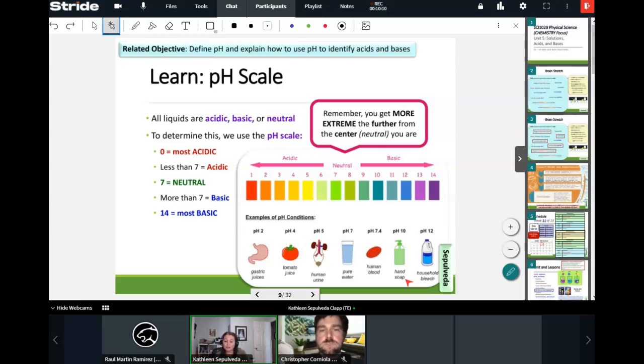Now, household bleach, we talked about this yesterday. You don't want to put your hand directly in household bleach and keep it there because it will cause chemical burns. But if you do get some bleach on your hand, just go wash it really fast and you'll be good to go. But look at how basic it is: a pH of 12. If our max is 14, the very most basic, then a pH of 12 is highly basic, very dangerous. And so obviously the farther you get from neutral, the more extreme and more dangerous it will be.